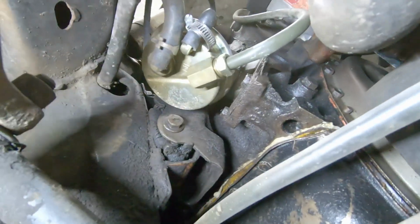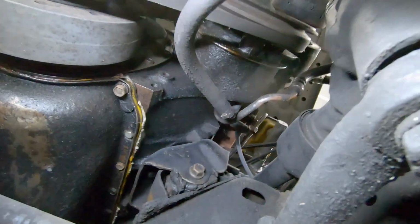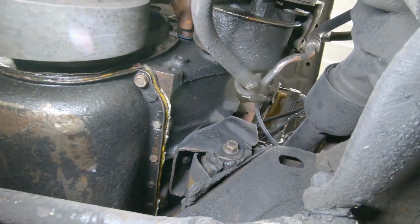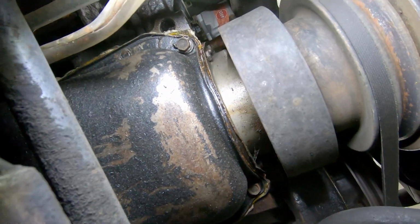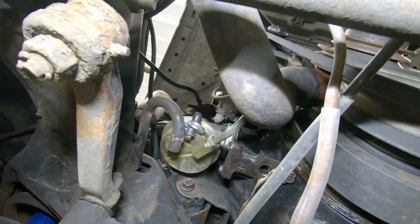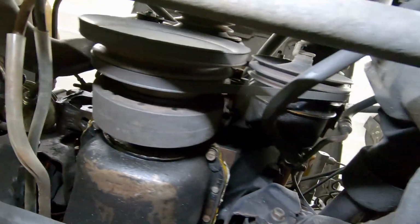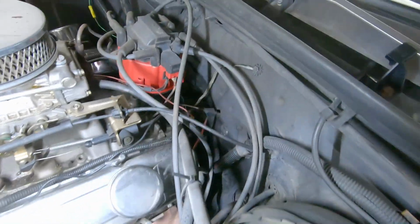Alright, well, there's our undercar tour. Pretty dry up front. Motor mount still exists on that side and this side. A little bit of moisture up here, but gosh, not bad at all. That oil leak is coming from down here. This is the back driver's side right here.